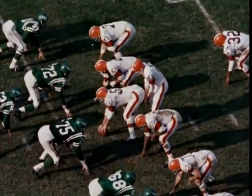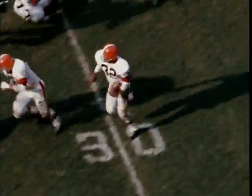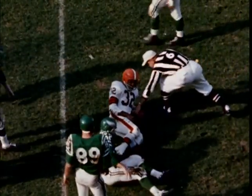First and 10 now. Cleveland with the ball on their own 24. The handoff to Jimmy Brown. Great blocking by Wooten and Hickerson. Brown on his feet and is tripped up by Dave Lloyd. An 18-yard gain as Jimmy Brown thinks he should have gone all the way.